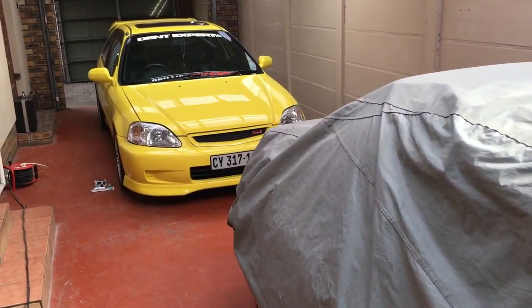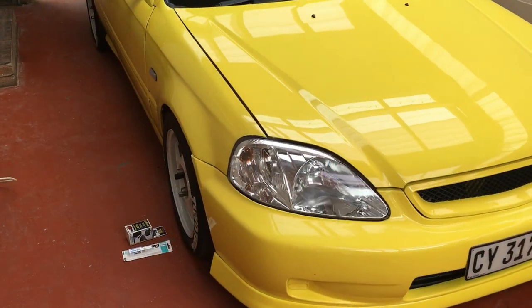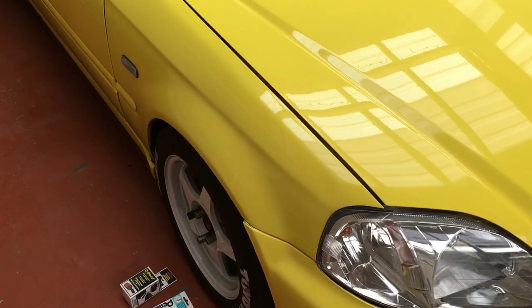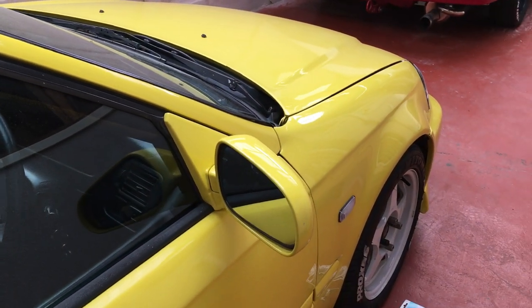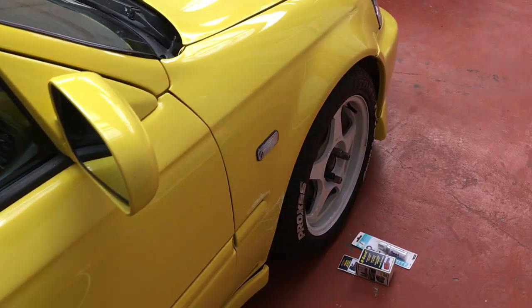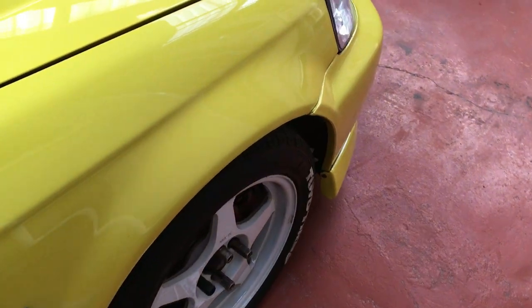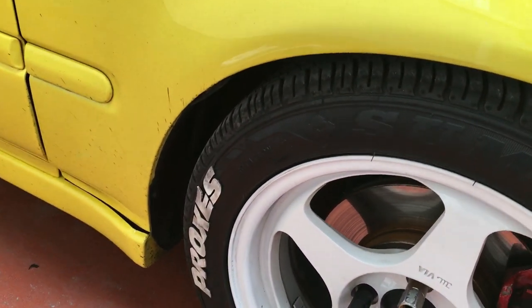Guys, I just returned from fetching the yellow Civic. I must say, every time I drive this car, or every time I engage the VTEC, I like it a lot. It gives me more reason and motivation to actually go VTEC. That is something I really want to do in future as well. However, for today, what we are going to do is repair the tire lettering.